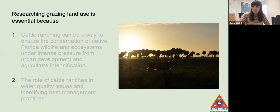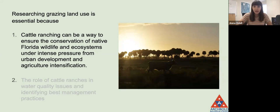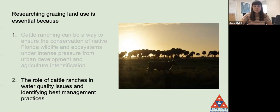So this research is super important for two main reasons. The first being that ranching can be used as a method for conservation of native habitat and preservation of biodiversity in Florida under the pressure of urban intensification. And the second being that this research informs best practices for cattle ranchers in terms of water quality and land management.